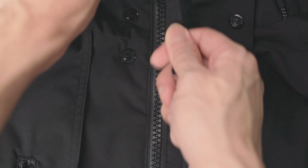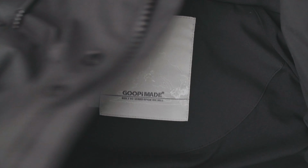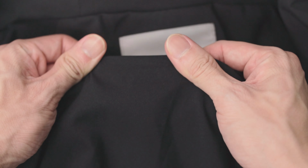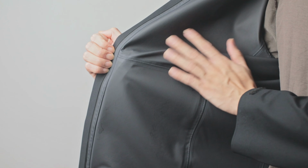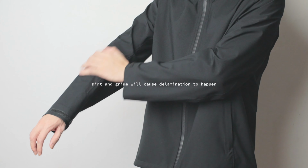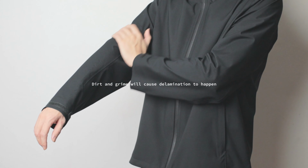My favorite part about the parka is the added thin cotton mixed fabric inside. This is something that a lot of shell jackets out there do not have, which is why when you do wear it without any layering, your skin will be in direct contact with the performance fabric itself. Not only will this cause dirt and grime to build up in your jacket faster, but it also isn't the most comfortable fabric on your skin.